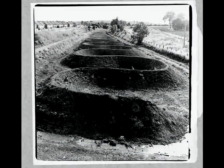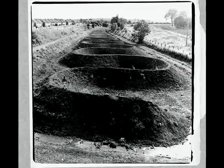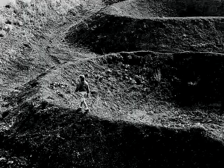Some of his works, however, such as Lambton earthwork, built on abandoned railway tracks in England, are designed for public interaction. People can experience the earthwork by riding cycle tracks alongside it, or walking along the top of the spiral.